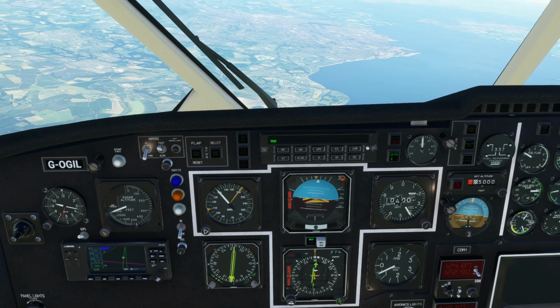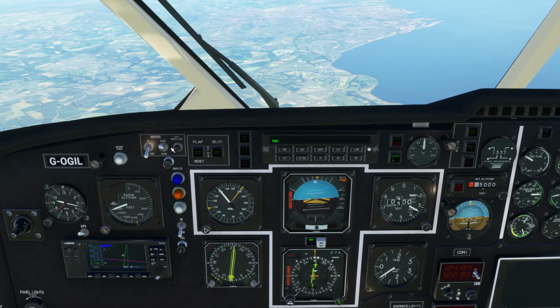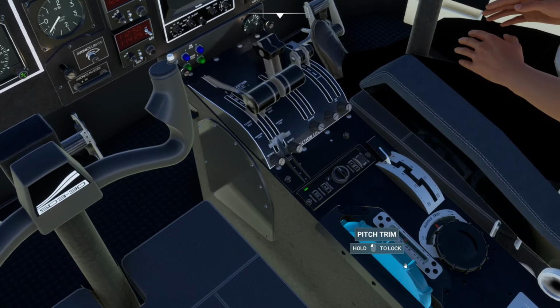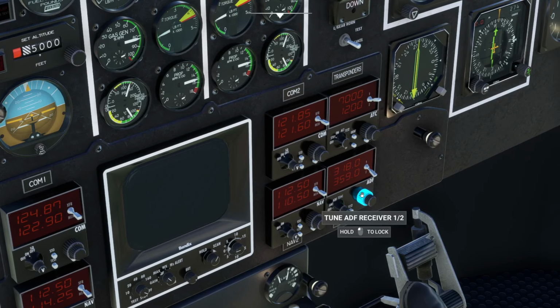Oh, there's an NDB, perfect, 341 on the ADF. Said 341, this was zero.